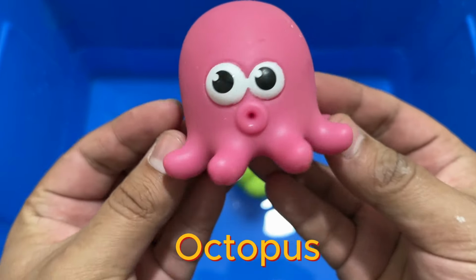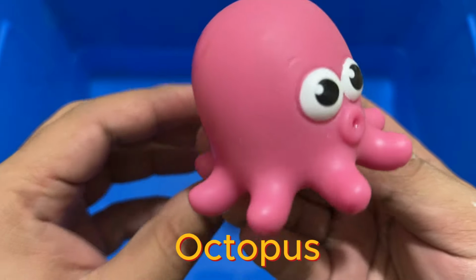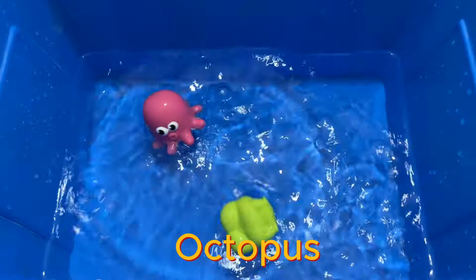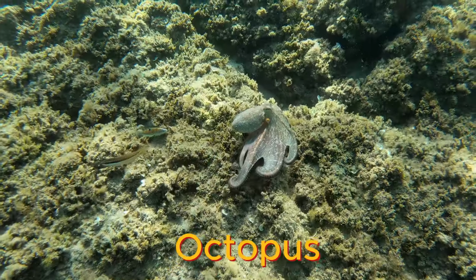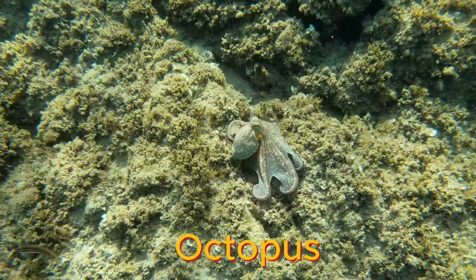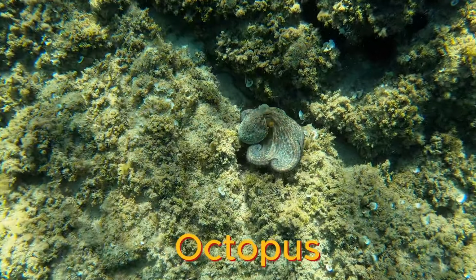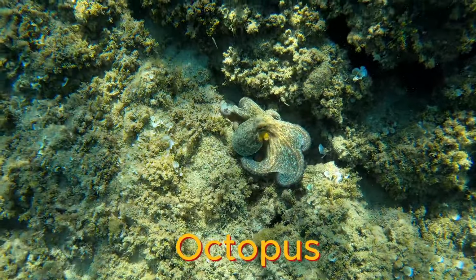Octopuses are ocean creatures that are most famous for having 8 arms and bulbous heads. Some other fun facts. They have 3 hearts and blue blood. They squirt ink to deter predators. And being boneless, they can squeeze into or out of tight spaces.